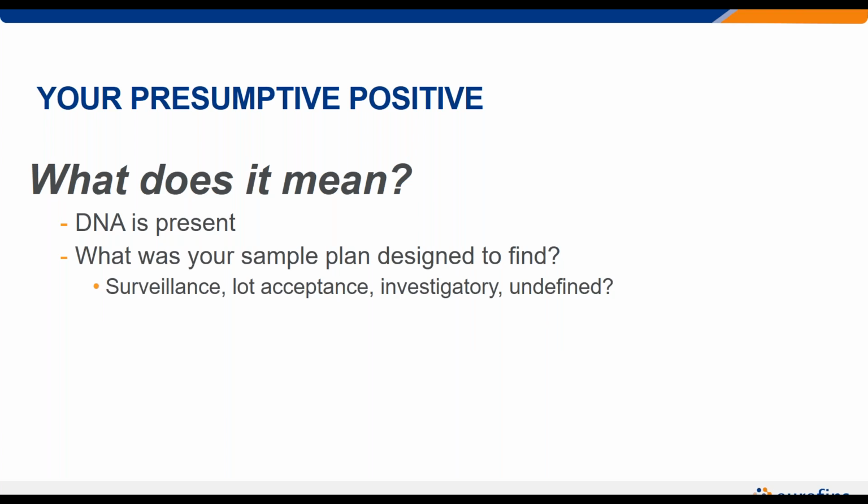So are you going to be doing surveillance testing, or adding it to your cumulative surveillance data set to better understand trends and tracking? Is it lot acceptance? Do you need to put product on hold or do further investigatory testing because of your positive? If you don't know whether this is what would be expected to be found, I would encourage you to do some investigatory testing to better understand your environment. Think back to those earlier slides with the grid of the lettuce field: is it one cell when you find it, or is it many? Doing some investigatory testing can help you get that.